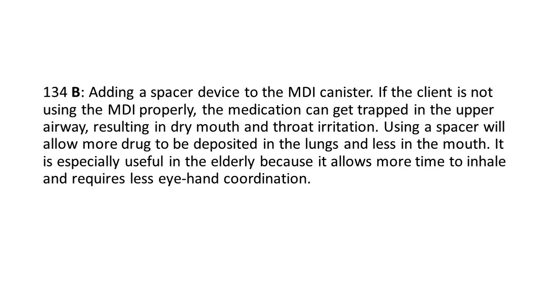134B. Adding a spacer device to the MDI canister. If the client is not using the MDI properly, the medication can get trapped in the upper airway, resulting in dry mouth and throat irritation. Using a spacer will allow more drug to be deposited in the lungs and less in the mouth. It is especially useful in the elderly because it allows more time to inhale and requires less eye-hand coordination.